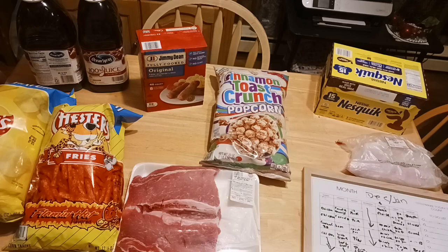Let's do the receipts first. Our receipts, the total $88.94 was what we spent. And we saved almost $18. That is awesome. Great savings.